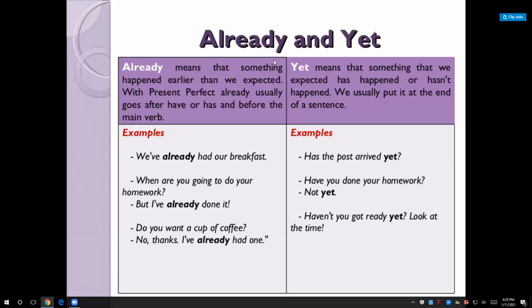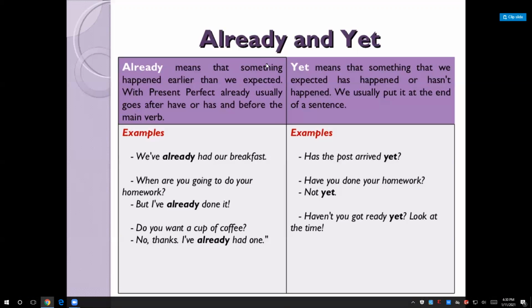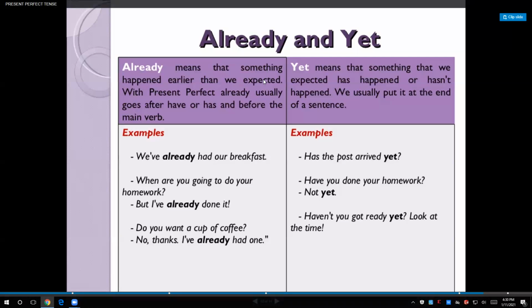Now there can be some other keywords as well. These other keywords could be time expressions, like several times. You can say that I have tried this dish several times, or many times, or a few times. I have been to London a few times, or time expressions like a couple of times or a lot of times, like I have met him a couple of times, or I've met him a lot of times already. So all these time expressions, these keywords, indicate that the sentence is in present perfect tense.